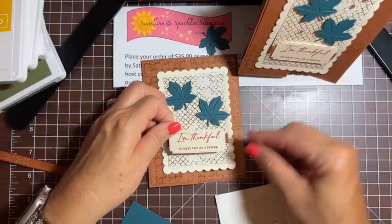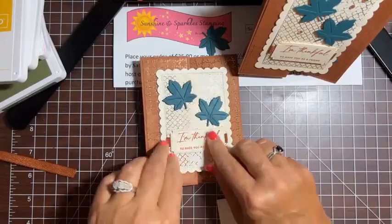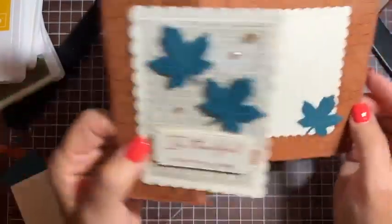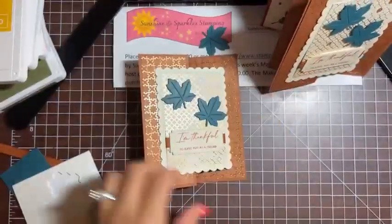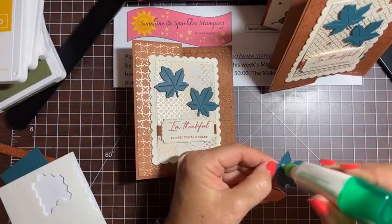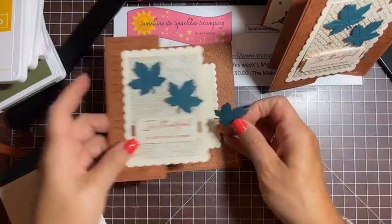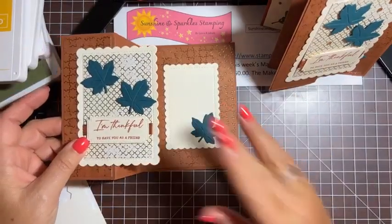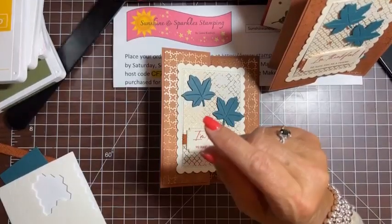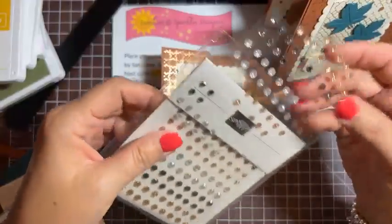I think this one's my favorite. I like everything about it, the colors, the sentiment. Okay, so on the inside, we also added just one more leaf, and I'm gonna just put that one on with some glue, just to add a little something to the inside. Like that, okay. And then for some embellishments on this one, we're using 4 different embellishments. You could use all the same if you wanted to. I just like to show you different options.